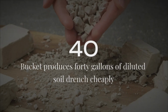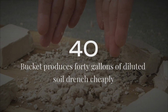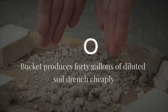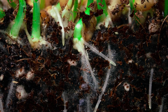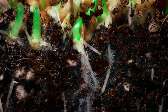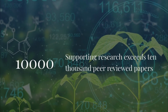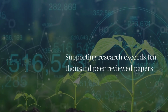A 5-gallon bucket of living microbial brew produces 40 gallons of finished, diluted soil drench for under $2 in materials, containing not one strain but dozens of species working together in ways that single-strain commercial products cannot replicate. In comparative trials, diverse mixed culture brews have repeatedly outperformed single-strain commercial inoculants in root architecture, chlorophyll content, biomass, and yield. The cumulative body of supporting research now exceeds 10,000 peer-reviewed papers. This is mainstream agricultural microbiology.